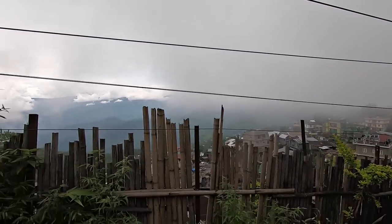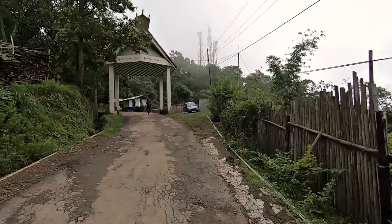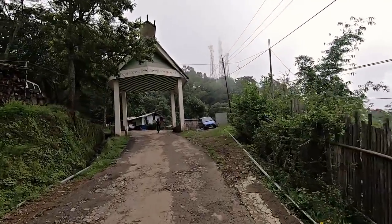We are almost reaching the top, and here's the gate of Mokokchung village.